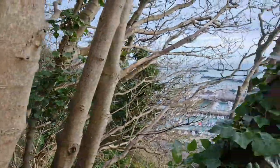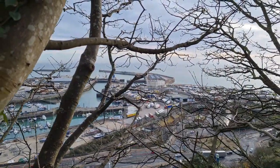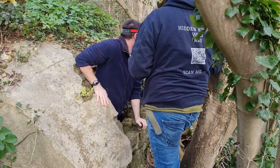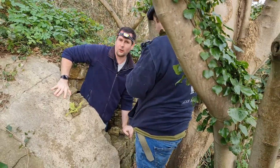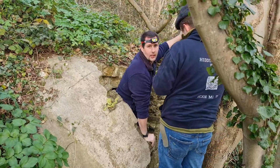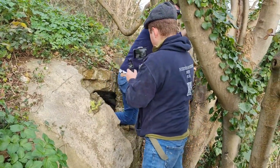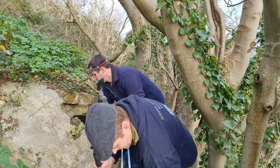But yeah, check out this, guys. That's the port of Dover. I'm going to show you exactly where it is, but here he comes. Hi, guys. Long legs just don't help. Steve's actually stood on the ground at the minute, inside. So today, Ray is sporting a flat cap, part of his new range of merch. Yes, it is.